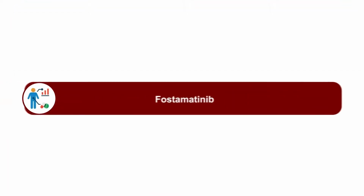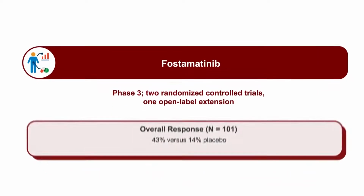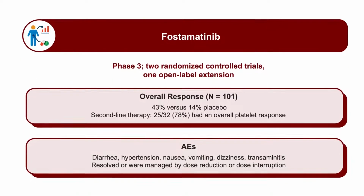At the time that these guidelines came out, there was not robust data on a newer agent, fostamatinib. Fostamatinib showed good results in phase 3 clinical trials. And while the overall response was only 43%, it was important to note that these patients were a group of very highly previously treated patients. When the investigators looked at use of this drug just as simple, straightforward second-line therapy, overall response rate was much higher at 78%. The most commonly reported adverse events included diarrhea and hypertension, along with nausea, vomiting, dizziness, and some transaminitis. All were resolved or were managed by dose reduction or dose interruption.